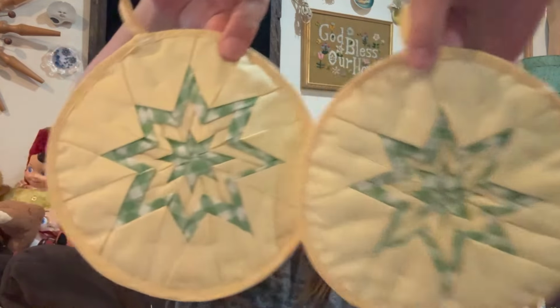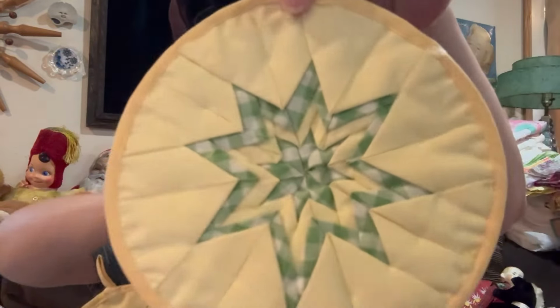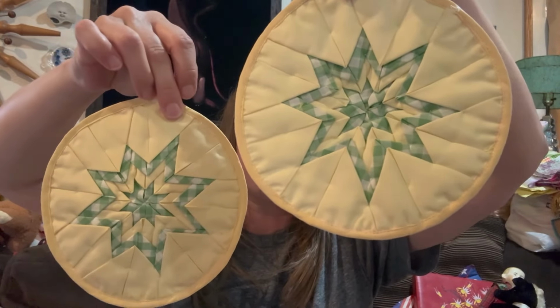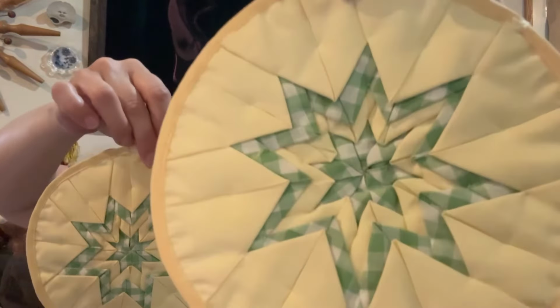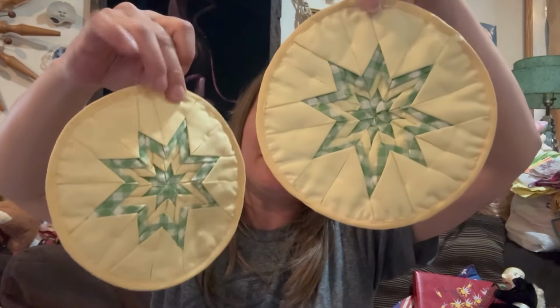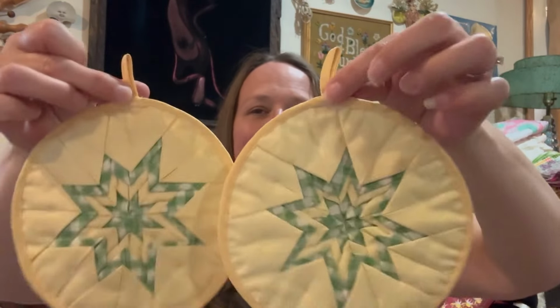Love mushrooms. And then these two were in there. These two quilted ones. These would be really, really cute for a gallery wall too, if you have like a cottage core design, or, you know, if you like the colors green and yellow, hang these up in your kitchen. Really cute.